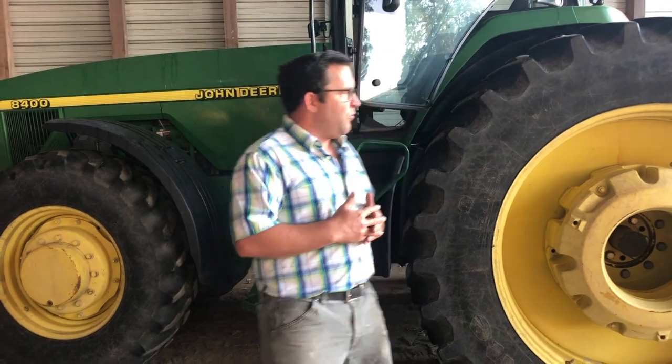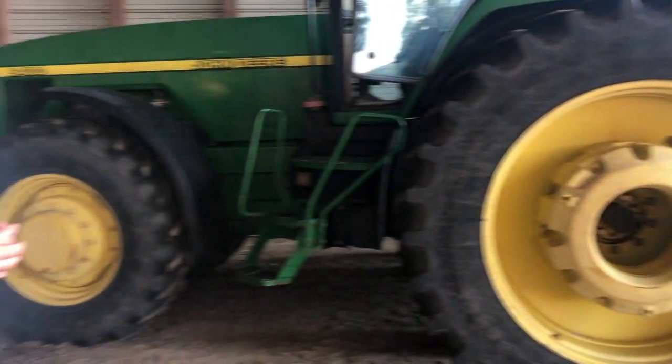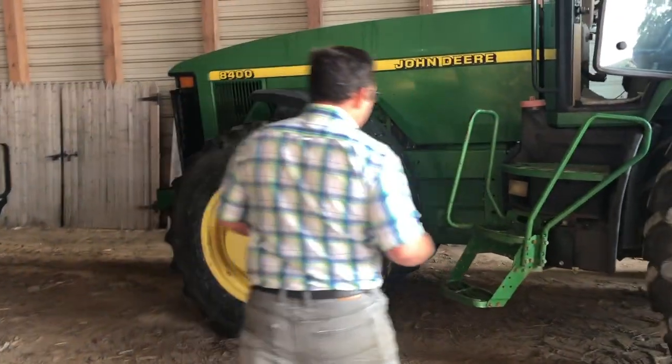Now, you've seen the outside of the tractor, so now we're going to go in and we'll look at the inside of the tractor.